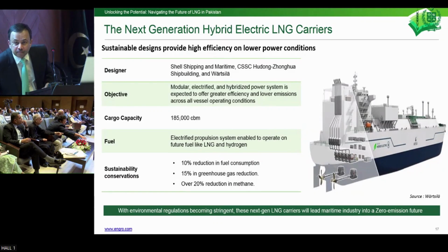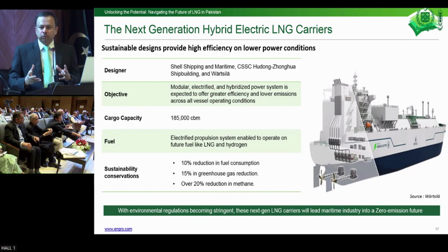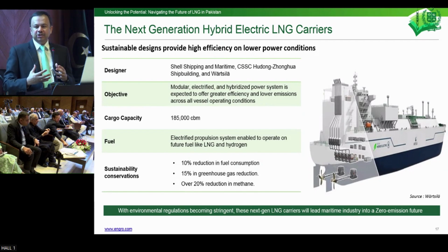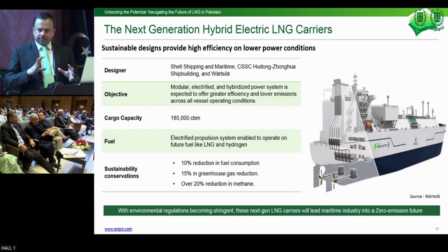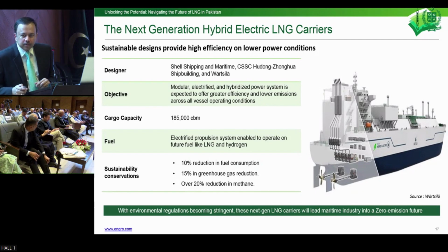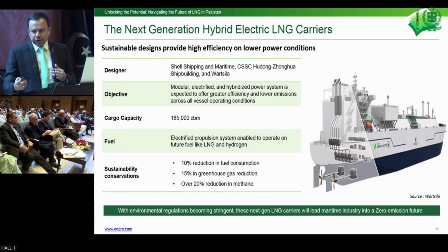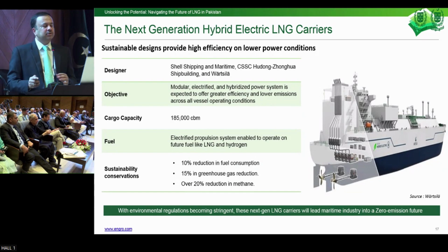Sorry? Because this vessel can handle dual fuel. That's why it can handle LNG as well. So that's why they are saying it is hybrid. They are working on it. I'm not sure about other fuels, so I'll come back to you later. I don't have an answer for that right now.